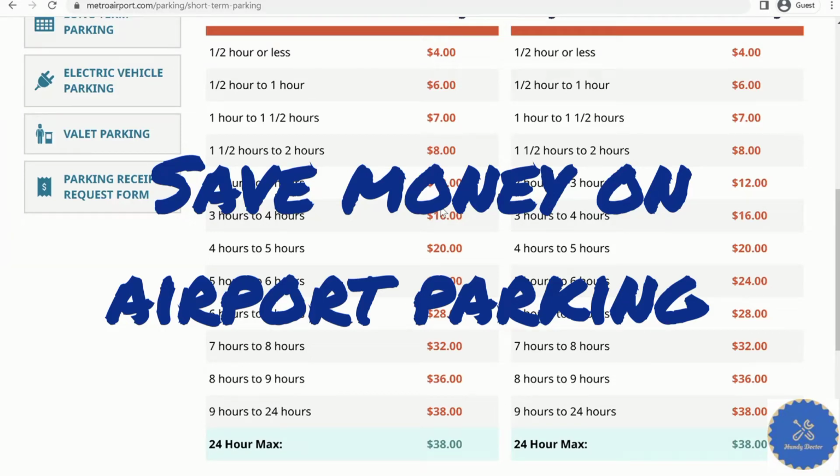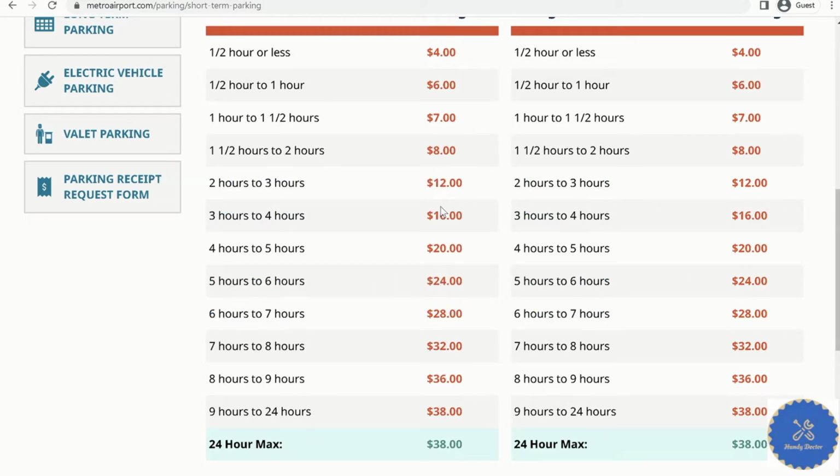Inflation is very high, everything is expensive. Look at the gas price. And also, parking at the airports is very expensive too. You look at Detroit Airport.